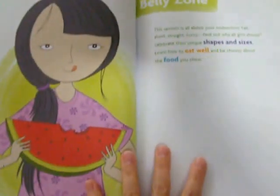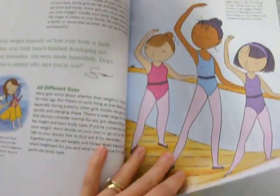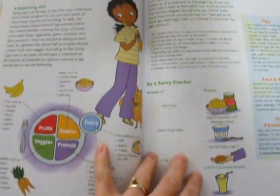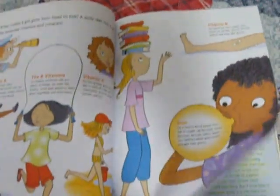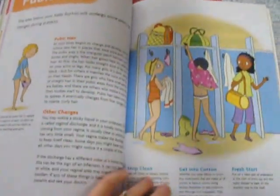Tall, short, skinny, plump, you know, more curvy than others. Here it talks about how to eat a balanced diet and have smart snacks, nutrition. Here's a couple pages on vitamins, more body talk, big changes. Here's your pubic area.